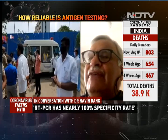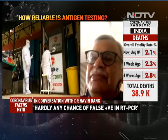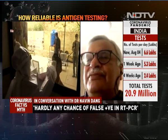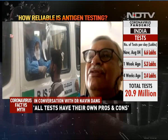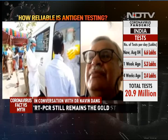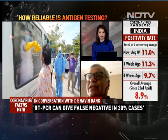But at the moment, we do not have any reliable answer. But the sensitivity is supposedly much less than that of RT-PCR. And as the protocol says, if the test is positive, then let the patient be treated as positive. But if negative, and the patient has got ILI, that is influenza-like symptoms, then the patient should go in for a repeat RT-PCR. So these are the two tests for diagnosing.